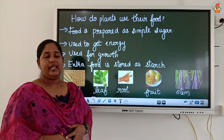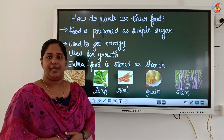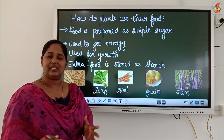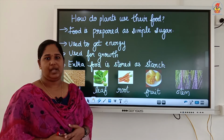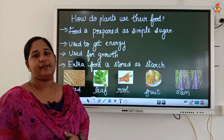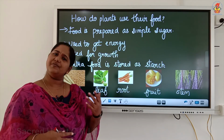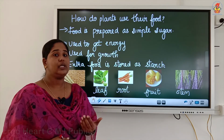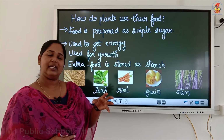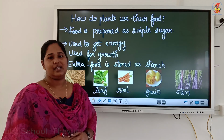Okay. There are some unusual plants. Unusual means what? They differ in their properties or characteristics compared to a normal plant. We know that in a normal plant the green leaves prepare food. But you have seen many plants without green color, or with a light green color. That means the presence of green color will be less.